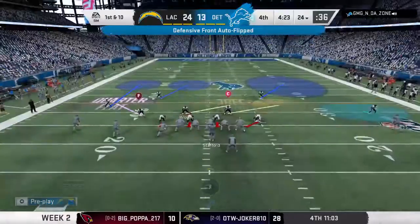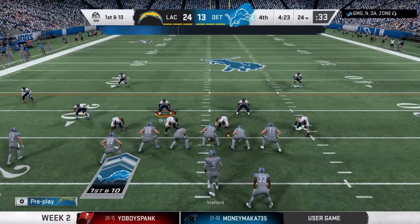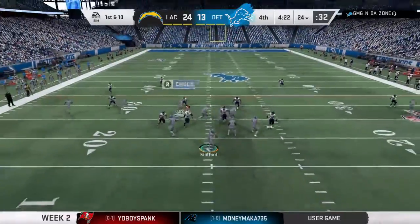The Detroit offense ready to begin their drive. And last time wasn't pretty. One play and an interception. We'll see if they can do better.